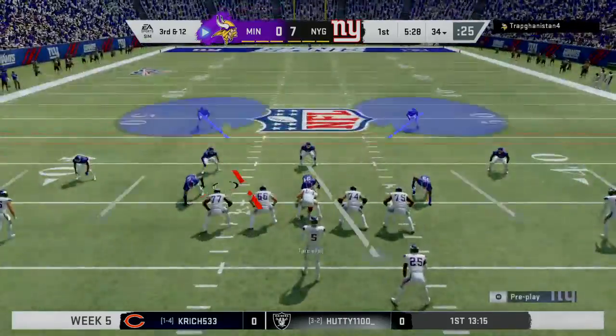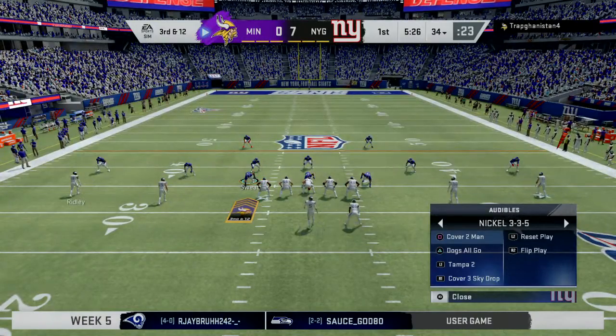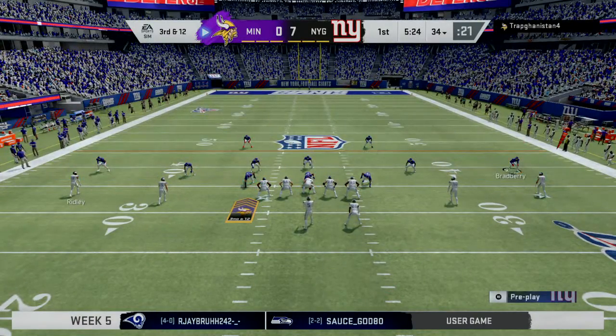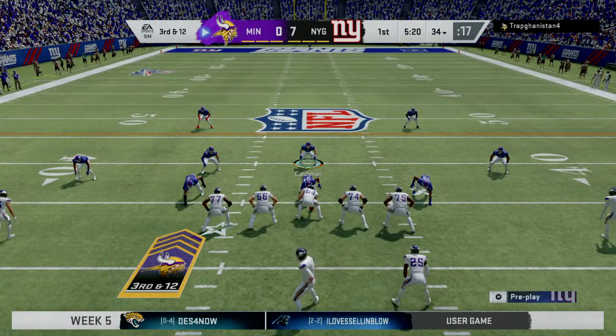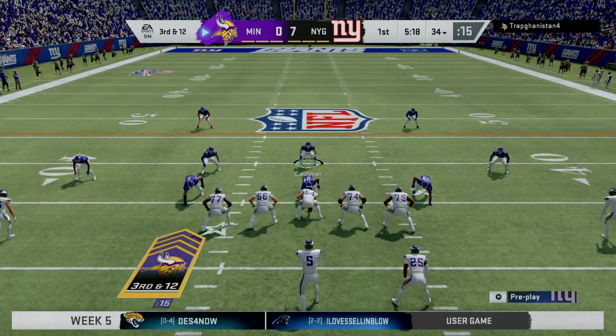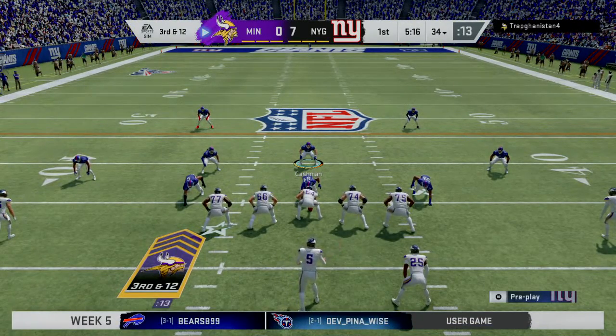Set, ready? 18 Gator. Watch the pass. Here we go. Check, hey, Charlie. Check hot. 58 for Mike. 58 for Mike. Here we go, D. Let's go.